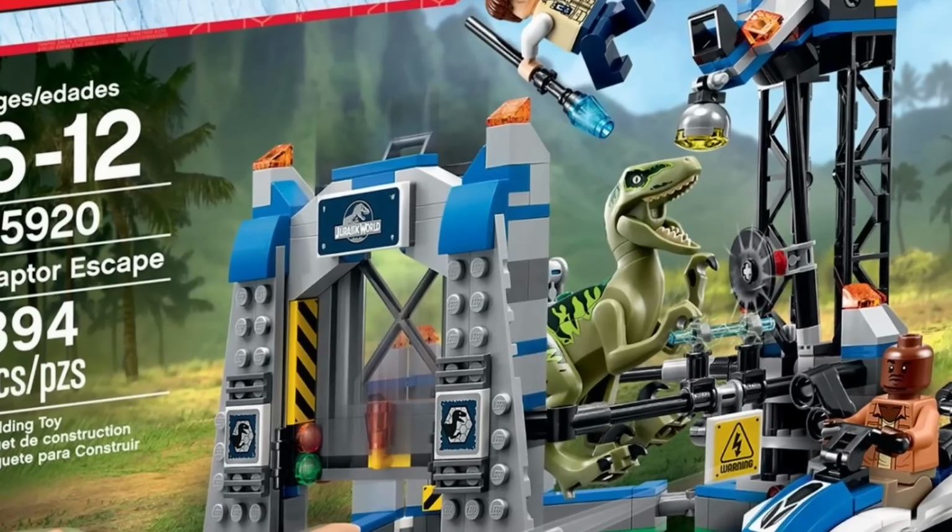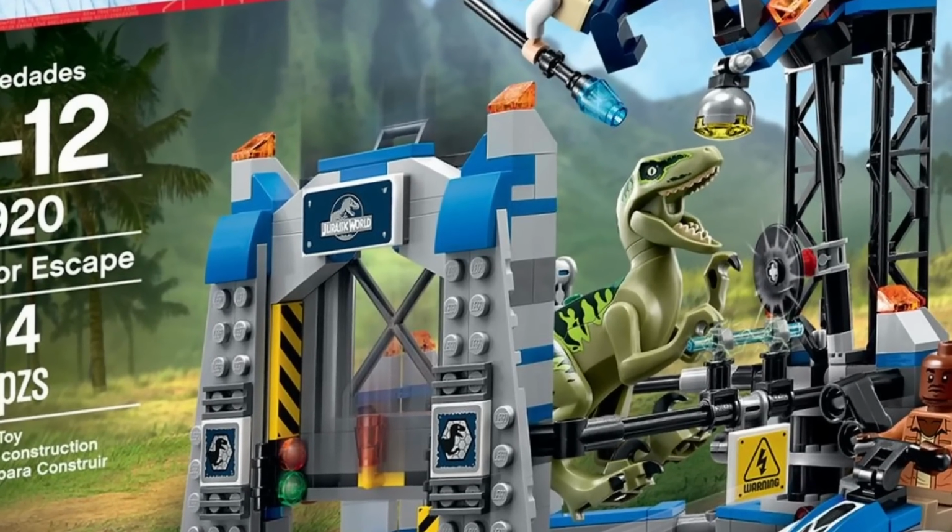Since the Dino theme and more prominently the introduction of the Jurassic World theme, we've never really been without the Velociraptor, and it is a fun staple of basically anyone's LEGO collection at this point.